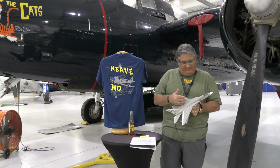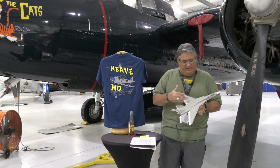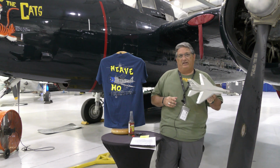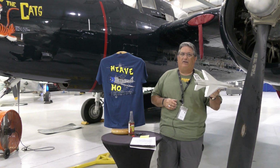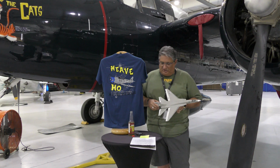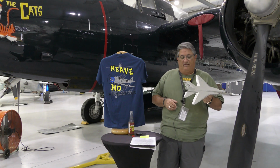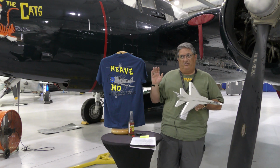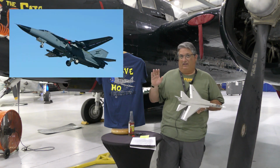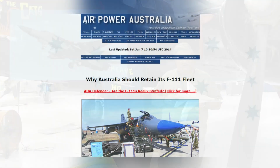But they increased the weight quite a bit with the material, but they didn't really sacrifice the speed in level flight. Now, the Australians actually looked at this airplane as opposed to the F-111s. The Australians love the F-111. They actually looked at this aircraft.